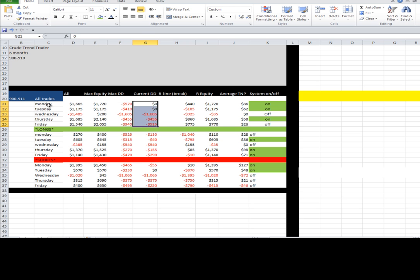You can see there clearly Monday, Tuesday look really good on all days, don't they? They've got virtually no drawdown, and even Thursday, Friday look pretty good as well. Their profit is pretty much, they're all running around the same profit. Wednesday's definitely out.